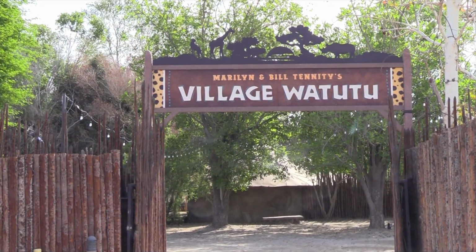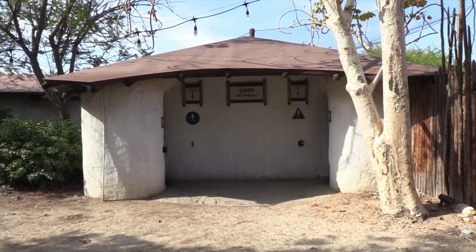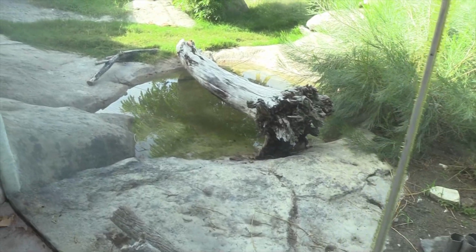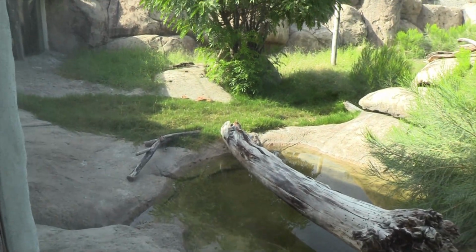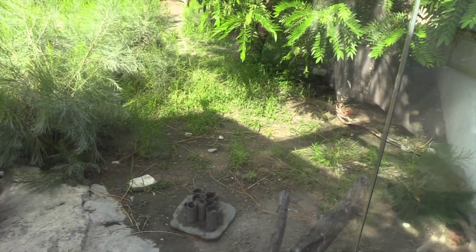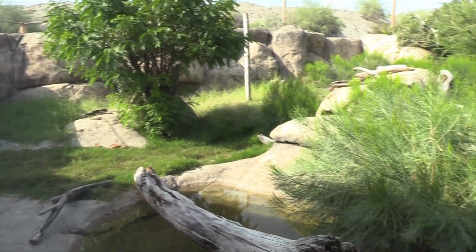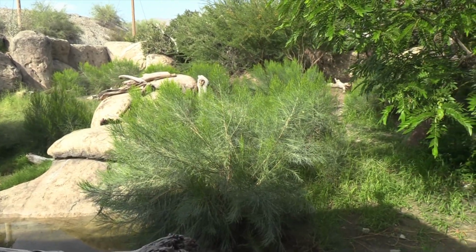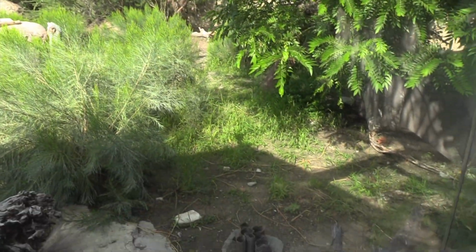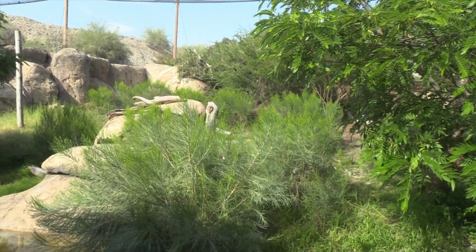Alright, pathway brings us to Village WaTuTu. Alright, Village WaTuTu, a brief history. Just right past that, you do have restroom locations on the right-hand side. And directly to the left of the restroom locations, you got an Abyssinian ground hornbill. Wow, this is a cool habitat. Good size habitat for the bird. Possible that it might be in its evening habitat or just a little further back. So I will check back a little bit later on my rewalk. I mean, the bird could literally be on the side of the rocks there.